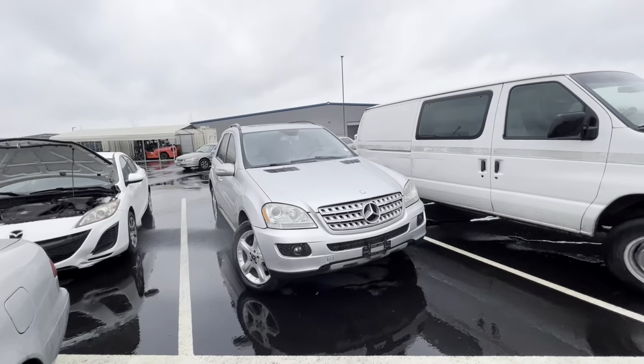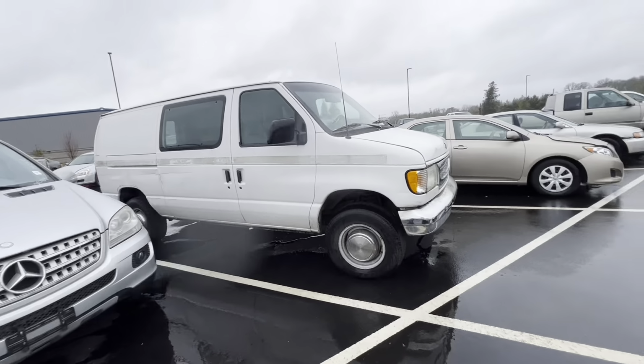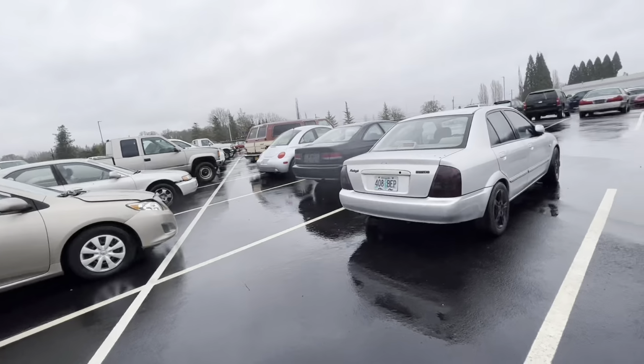A lot of these cars are abandoned cars that have been left at the tow yard and fees have not been paid. They're donation cars and there are a few dealer cars. But for the most part, they're abandoned and donated cars. So we're gonna see what we can do.